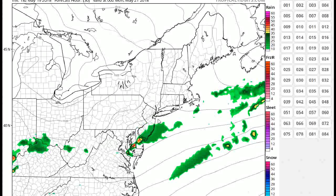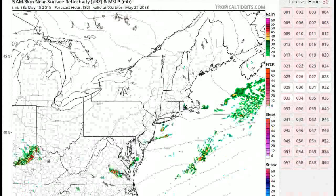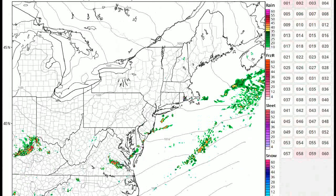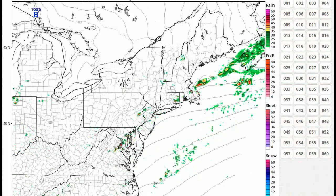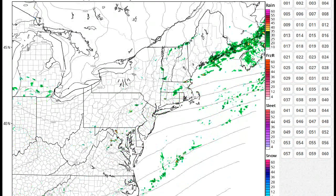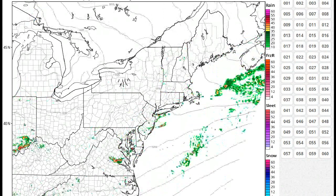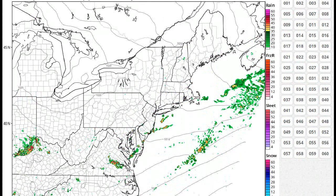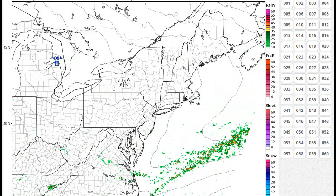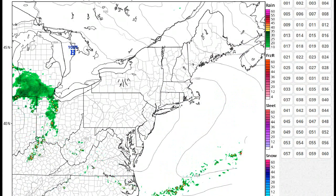Looks like most of the thunderstorms would be over here. Maybe some light rain. Let me see if I can get this to a higher resolution and see what the higher resolution 3-kilometer NAM has. Yeah, there's a couple of thunderstorms possibly popping up. Very small. Nothing really widespread. But any thunderstorm that could develop is a thunderstorm. I don't think there's going to be any severe weather. I don't think we're at risk for that. And then Monday is dry, so we go into that.